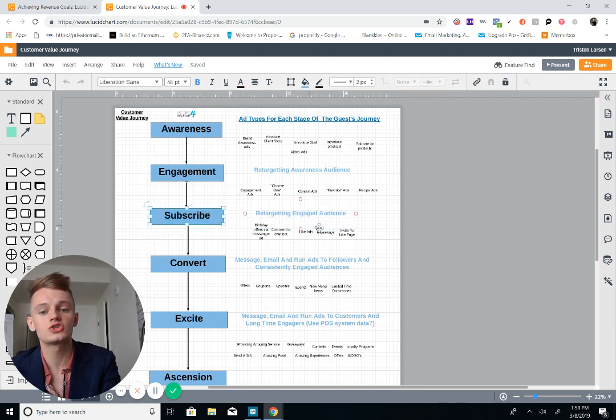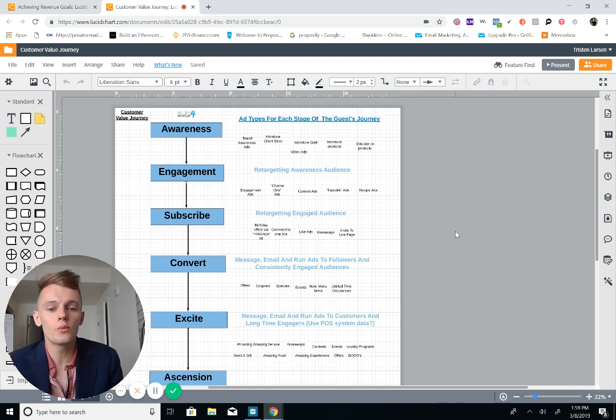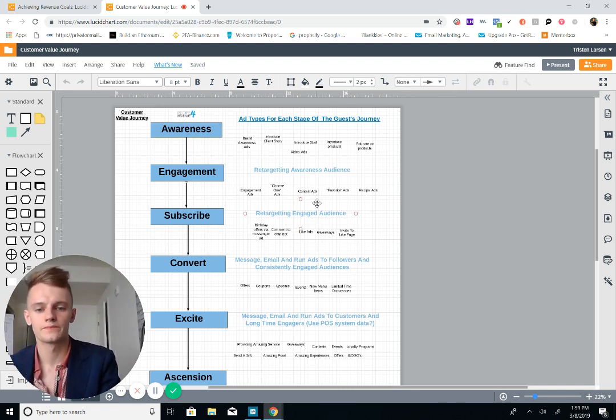There's a couple ways you can do this. One way you can do this is to run ads targeting people who like the Facebook page. You can retarget the people who saw the video ads, the first video ad, right? You can maybe put a little bit more money on this ad so you can reach more people, right? Or run a new video ad to get people engaged on that ad.